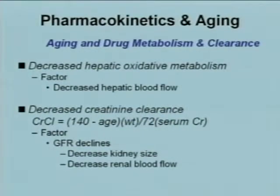Decrease in drug metabolism and clearance. Like I stated before, as patients age, they tend to have a decline in their renal function, a decline in the hepatic function, and through the liver, most drugs are metabolized. So with the decrease in the amount of drug even being presented to the liver, you have a decrease in what is being metabolized at any given time.